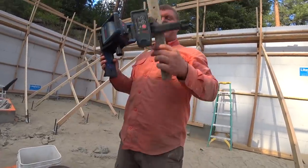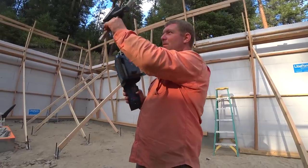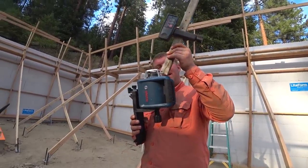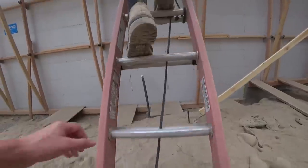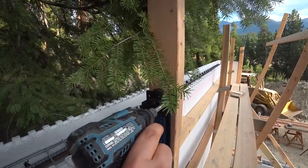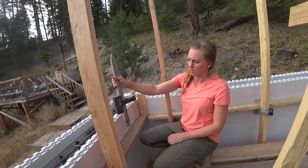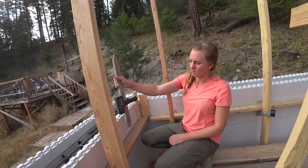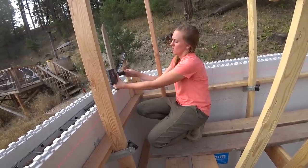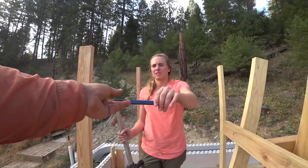And then I'm putting your receiver on this little stake, and we'll set this height to the top of the wall in that back corner. And then you'll go around inside the wall and make a line where that height is. That'll work. It's very sensitive. Perfect. Oh wait, you're going to need this. Oh, thanks.